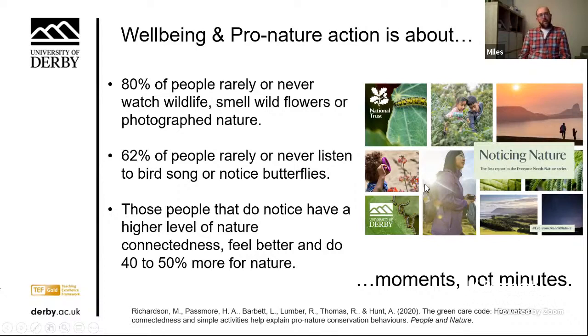So nature connectedness, in a way, the living embodiment of it is noticing nature. And we did some work with the National Trust that was published earlier this year. And we found that 80% of people rarely or never watch wildlife, smell wildflowers. 62% of people said that they rarely or never listen to birdsong or notice butterflies. And we also find that those with high levels of nature connectedness did 50% more than nature. So this concept of noticing nature, which you've heard about and was one of the interventions, is core to nature connectedness and core to our work.